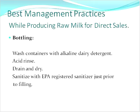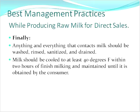Washing the bottles. You want to wash the containers similar to the stainless units. You want to wash in an alkaline dairy detergent. Don't try washing the bottles in regular dishwashing soap because you will get protein buildups. Use an acid rinse, drain and dry, sanitize prior to filling, but make sure that you drain the containers completely before you fill them. So it's very similar to washing the milking equipment.